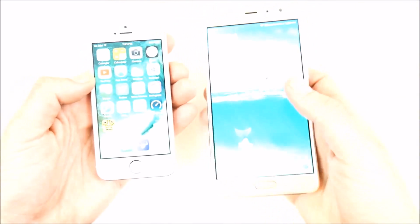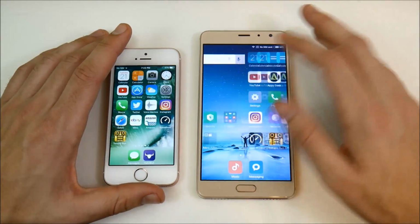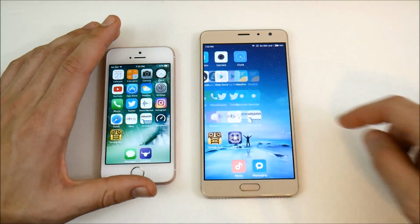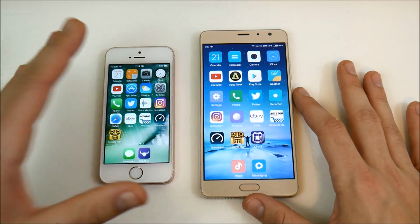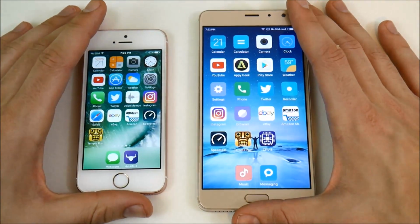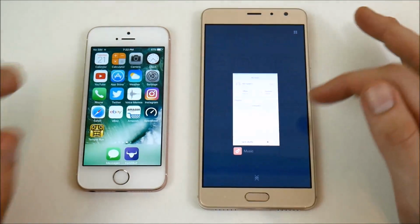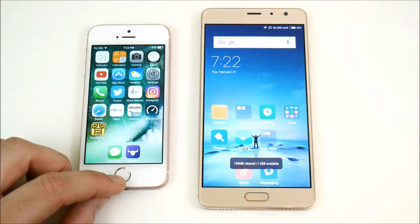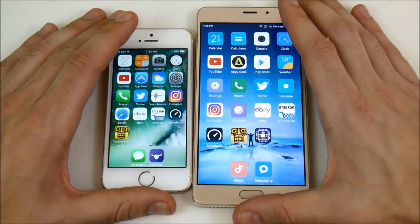It does come with MIUI 8 for the software, which is quite decent. It does look a lot like iPhone, but overall I think most people will enjoy the software here on the Xiaomi. It has clean software, and you could always install a launcher if you don't like it. I do tend to like this software more than what I've seen on the Huawei devices, which looks a little bit messier in my opinion. But getting that out of the way, you do have a 10-core processor there, the Helio X20, as well as 3 GB of RAM.